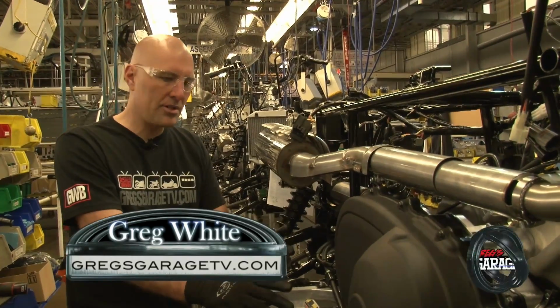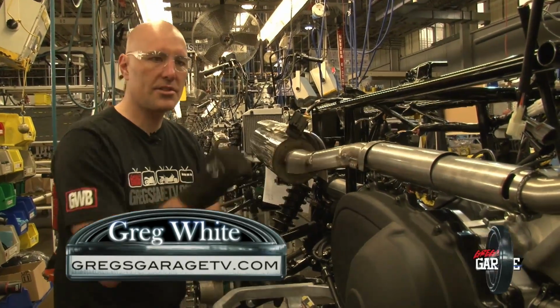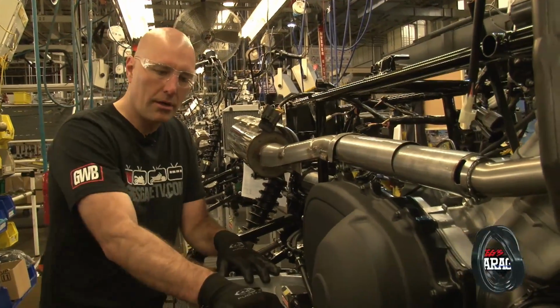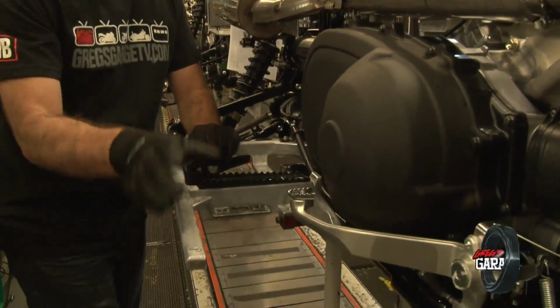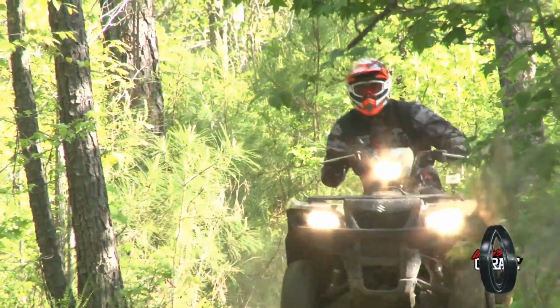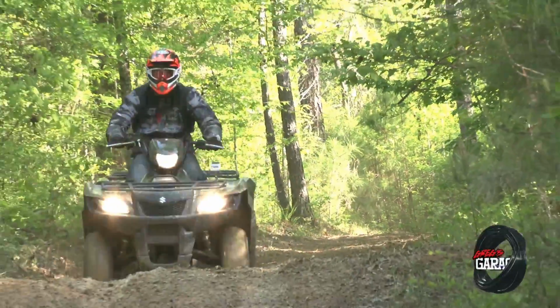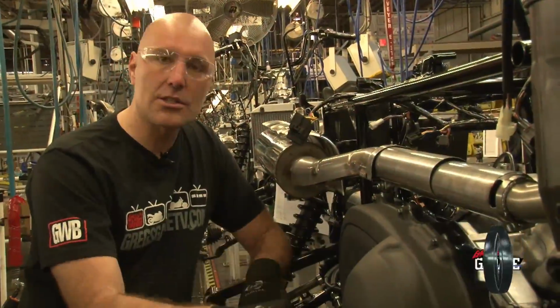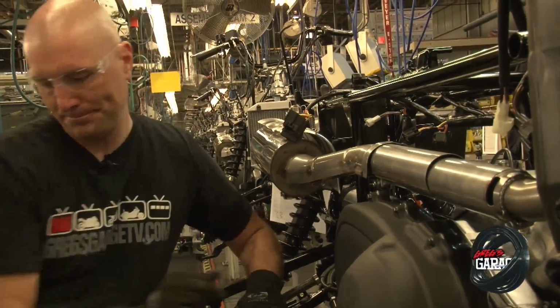But at this point in Station 13, the exhaust system has gone on. It's really starting to take form. I want you to take note of this part right here, the footrests. So the footrests are unique in the ATV arena because they're actually raised up a little bit. They give you more control, almost like a motorcycle. All right, let's keep on going down the line because this is 13 of 25.